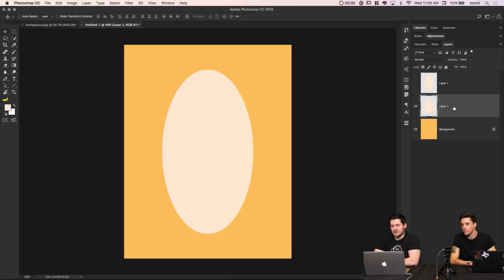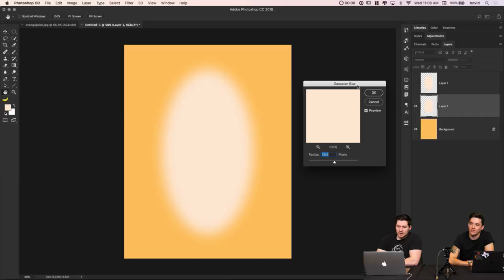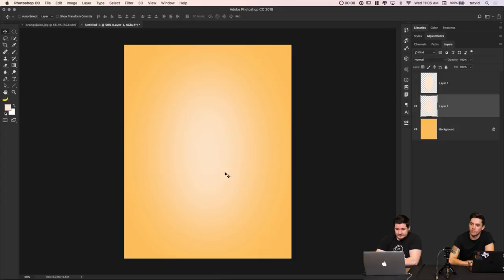All right, layer one, I'm gonna go Filter, Blur, Gaussian Blur. And I want to go, not 44, I probably want to go more like 200, something like that. That looks pretty good. I'm gonna hit okay. We've got a glow happening. I'm gonna turn on the solid layer above this.